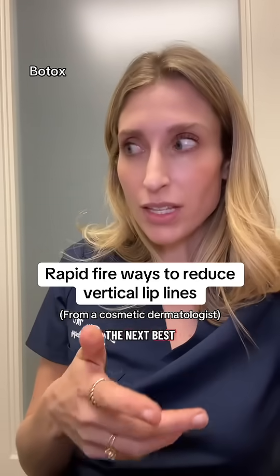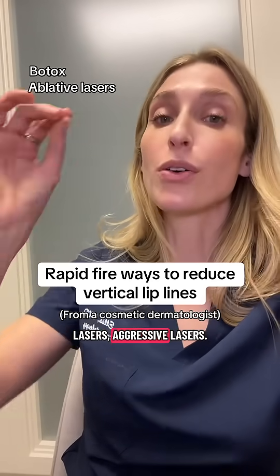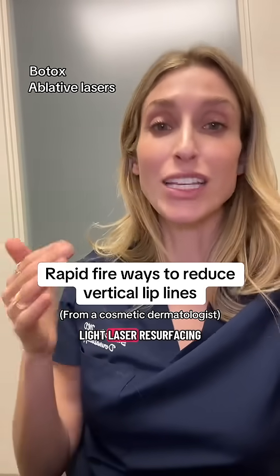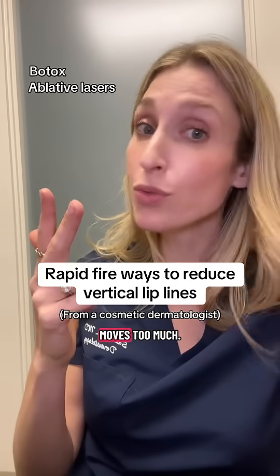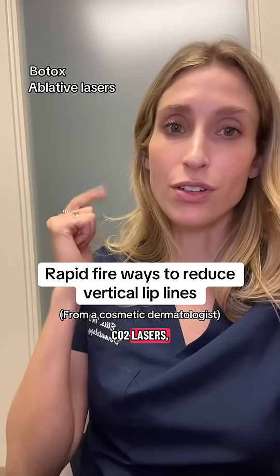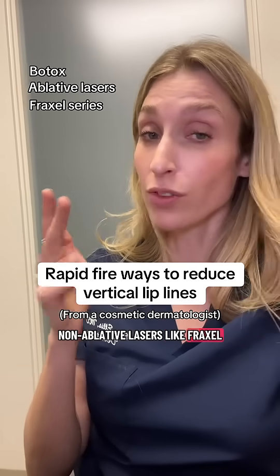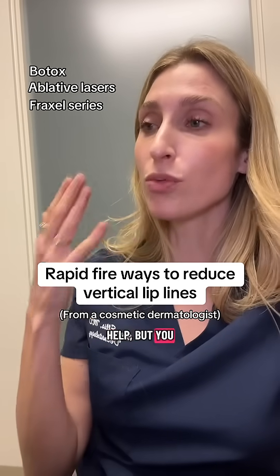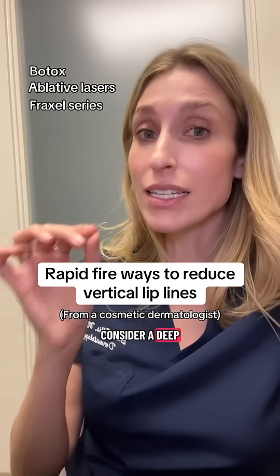The next best thing for vertical lip lines is lasers, not just mini lasers, aggressive lasers. There is no light laser resurfacing that's going to touch these lip lines. The skin is too thin, it moves too much, it just doesn't work well. So we're talking CO2 lasers, erbium lasers. Yes, you could do non-ablative lasers like Fraxel and it would help, but you need to do many sessions to improve that.